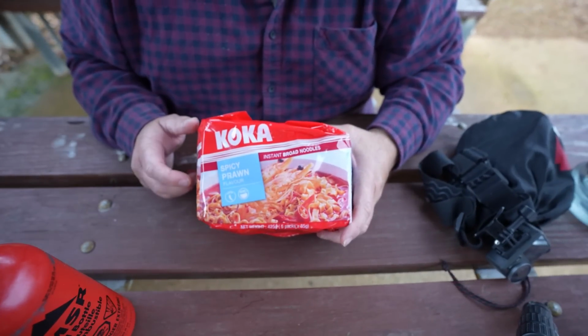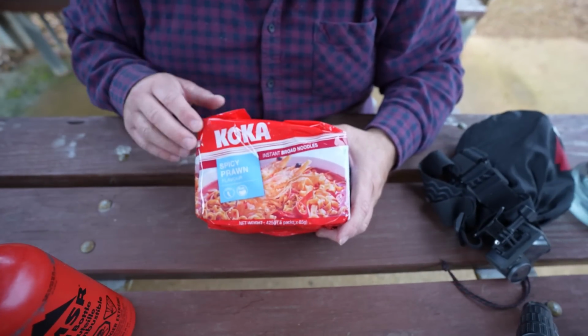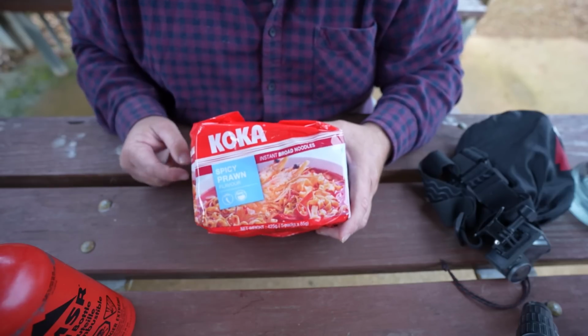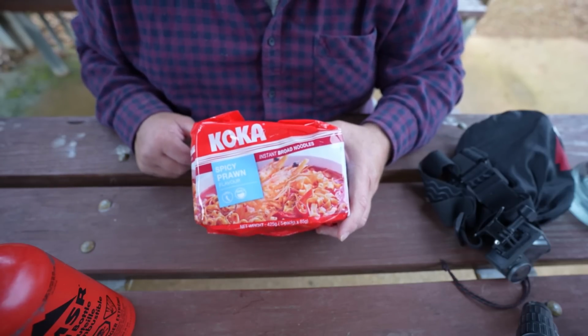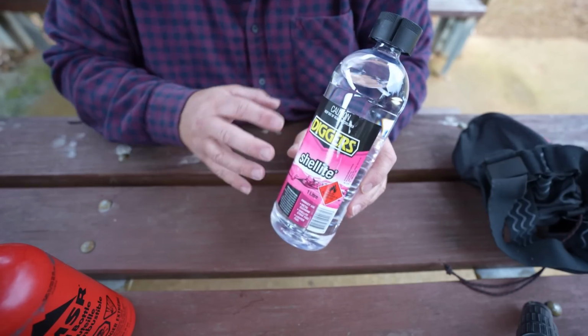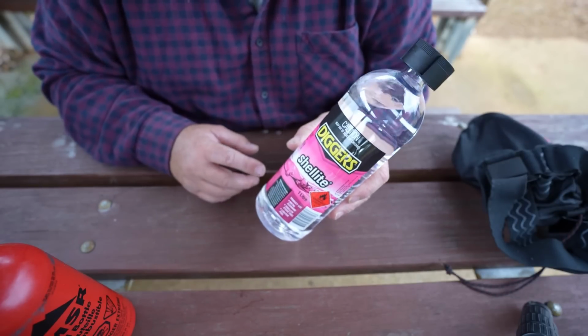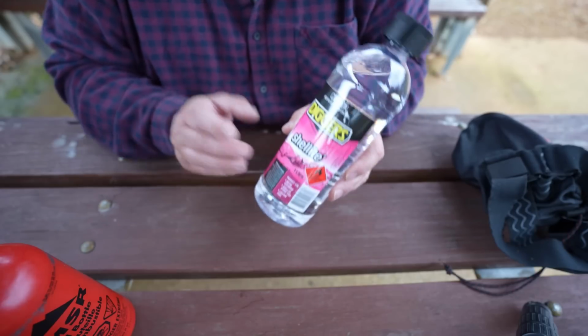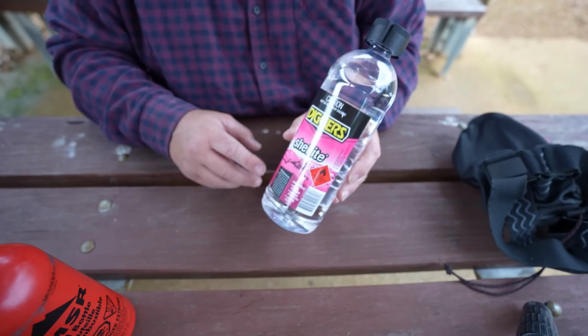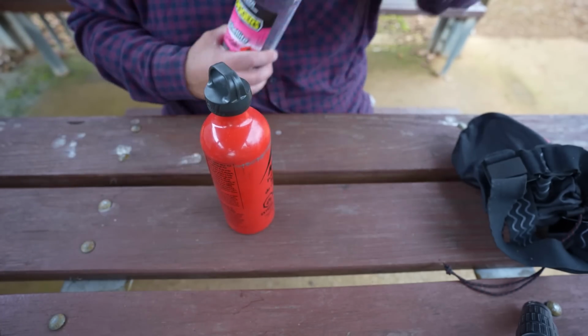Right, it's time to cook these yabbies, and I'm going to be cooking them with noodles. I'm having yabby noodles for lunch. Spicy prawn flavoured noodles enhanced with yabbies. Shellite. This stuff is absolutely explosive. It's pretty much the same as unleaded petrol. The Americans call it white gas. If you're watching from America, I'm going to be using my white gas burner. That's my Shellite MSR Whisper Light stove.